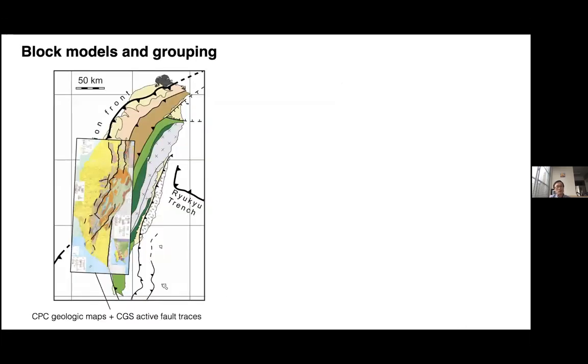Okay, so that is the first part about data collection. Now I have just shown you what kind of data we are going to be using in our block model that will eventually tell us about the possible seismic hazard. On the other hand, we also want to know the fault information. So the first thing we thought about is to look at the geologic map.